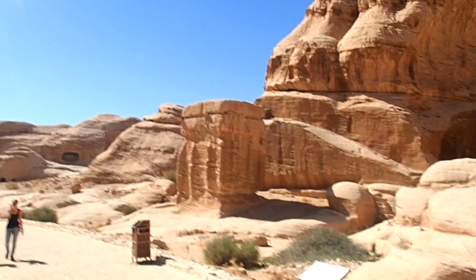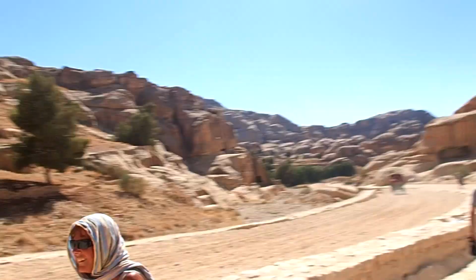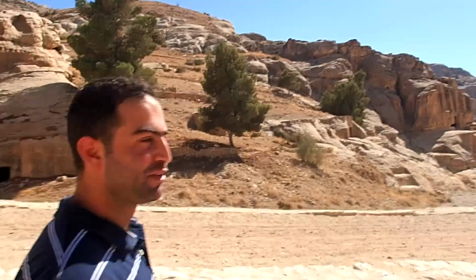It's a tomb. Almost everything in Petra is a tomb. It's a big graveyard, actually. The biggest graveyard in the world.